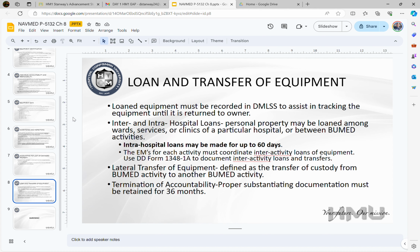Loan and transfer of equipment. Loaned equipment must be recorded in DIMLs to assist in tracking. That's what we were talking about if we borrow equipment from somebody. You still have to move it in the DIML system to fall under the correct location. So if we're looking for it, we know where to find it. Doesn't always happen. Inter and intra-hospital loans: personal property may be loaned among wards, services, or clinics, right?